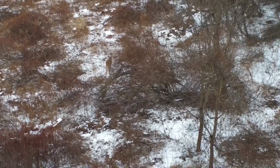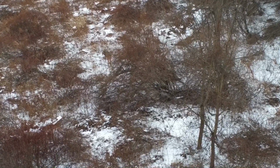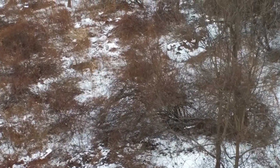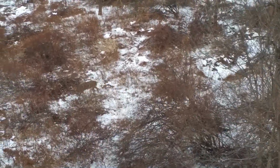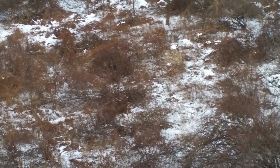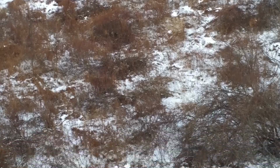Can you see the antlers? It's a buck on this small whitetail property. He's about 70 yards away from me. The vegetation is very thick. I can't see him.